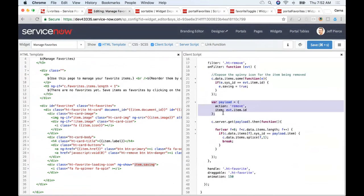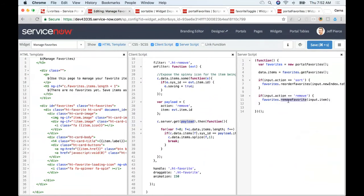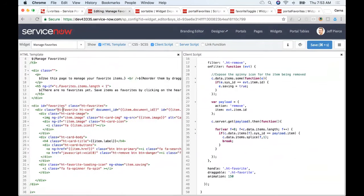Then I build my payload object that I'm going to send to the server, which has my action and the ID of the item that I'm going to remove. I call server.get, pass it the payload. So that means this is going to run right there. And I just showed you that function in the script include. And then finally, I remove that item from the items array. That's what I'm doing there. And then, of course, these properties right here just define the class of which elements are draggable. So you can see here's the element that gets repeated, ng-repeat item in data.items. I've given that element ht favorite. And then you can control the animation speed of when you drag things around.